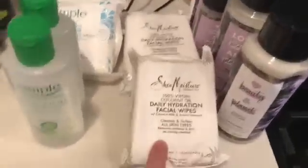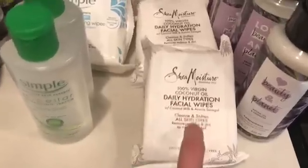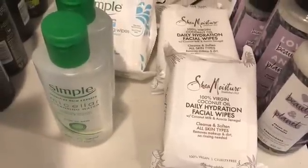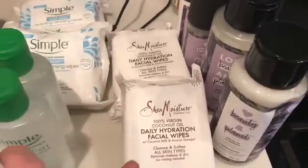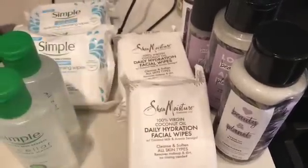So the Shea Moisture, they're on a buy 1, get 25% off. So these Shea Moisture facial wipes, they were priced for $5.99. And then you get 75 cents taken off of the second one. So it makes the second one $5.24. And then I used 2 $3 off 1 coupons. So that made for a really good deal for the Shea Moisture facial wipes.